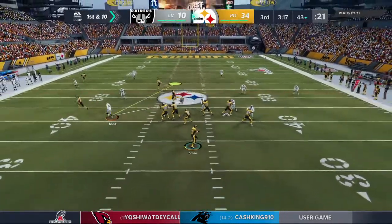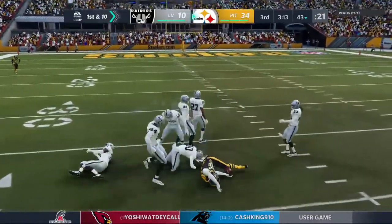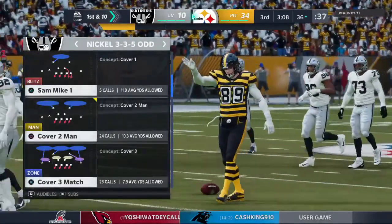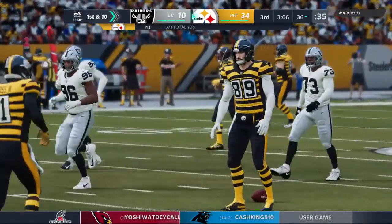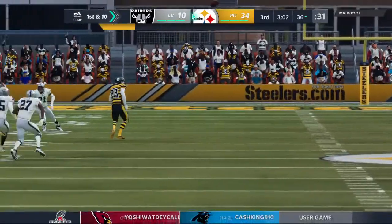Now a play fake here on 1st down. And yes, complete to the tight end McDonald. And they'll get this well past midfield before being stopped just before the 35. 1st and 10. A good pickup there, 21 yards.